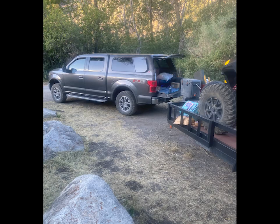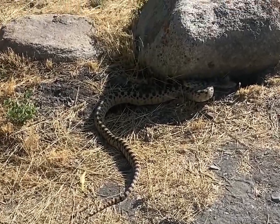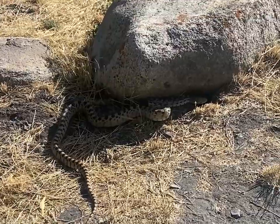First, this is what camp looks like the first night here before we go exploring. Nice little setup, sleeping in the back of the truck. And then as always, you got to watch out for nature. Fortunately, this was a harmless snake, but it looks like it was going after some dinner down in this hole.